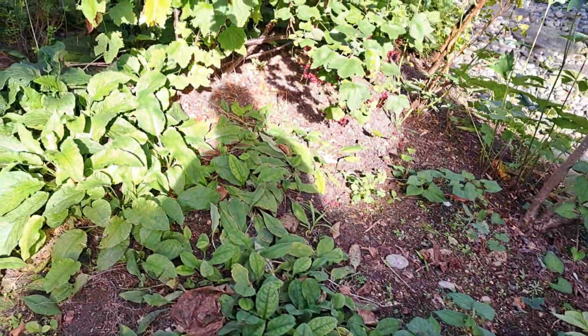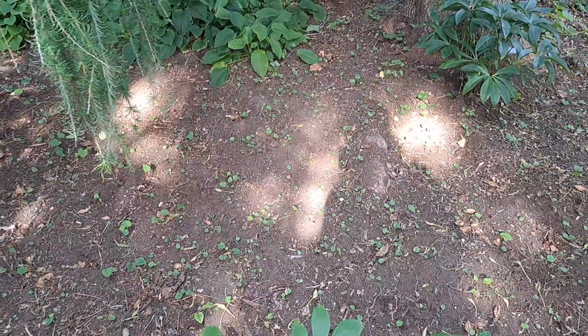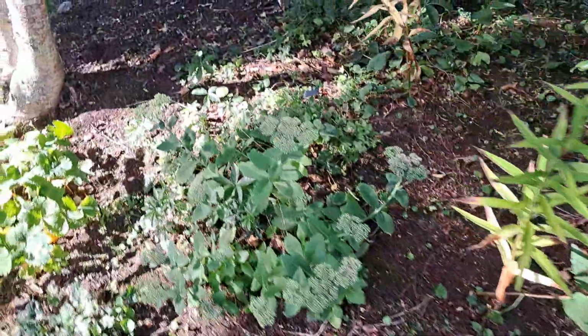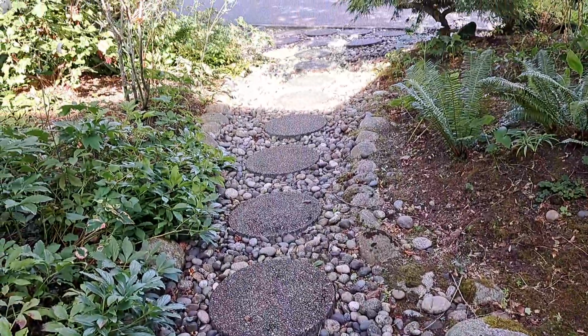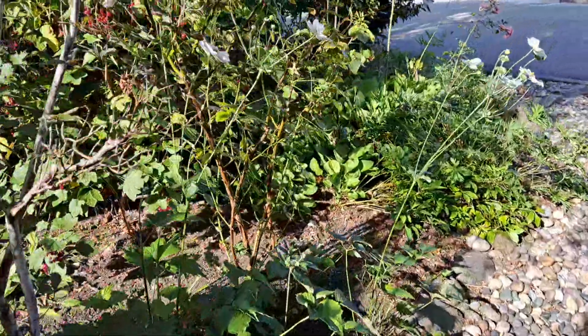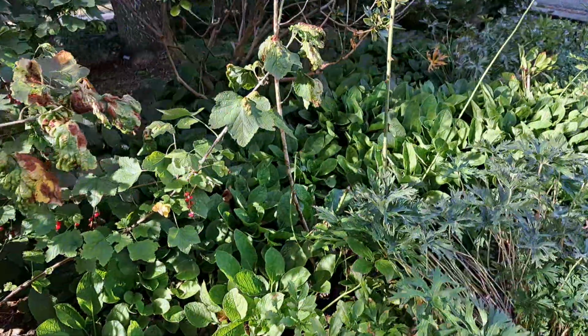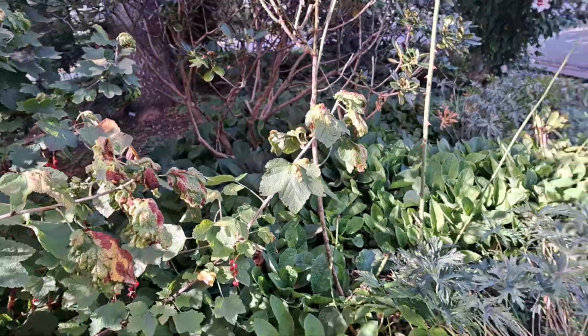Here's the other bed, and we have made a huge difference. The campanulas that you see there need to be dug out because of the root system. It is just so invasive. So that would be a next job in this garden. The pathway has been cleaned. The roses have been trimmed of dead stems that we found, and just general decongestion. All the perennials that needed deadheading have been deadheaded.